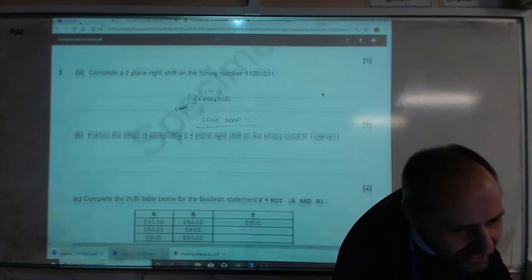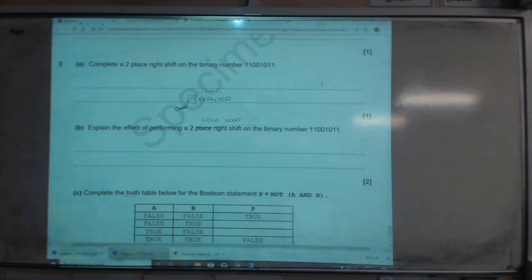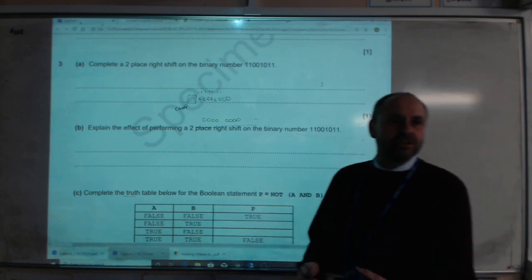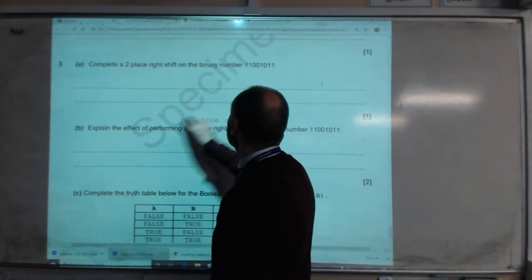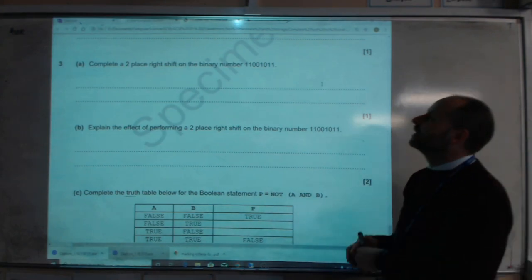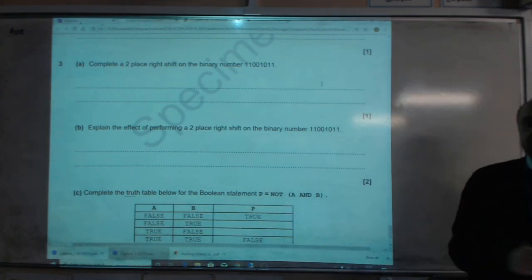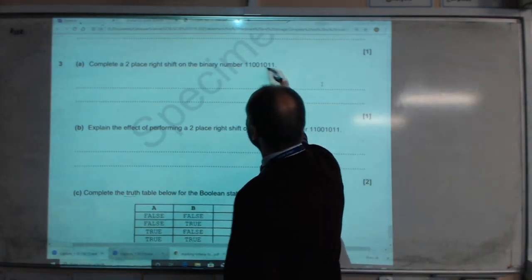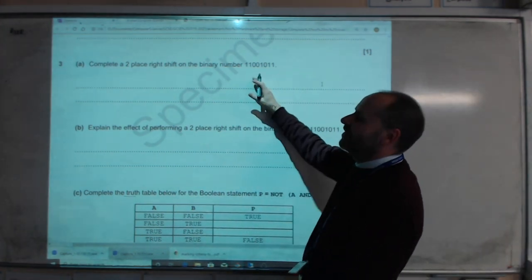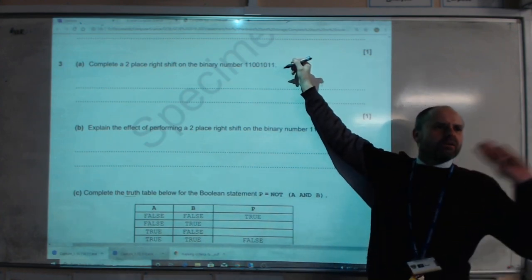Right, and then the last bits. A shift. Right, there's a knack to doing these on paper. We're shifting it to the right, so it's going to go this way. The easy thing to do is to look at your number and say, right, okay, if I'm shifting it right, what happens to those two? They go, don't they? They're bye-bye.